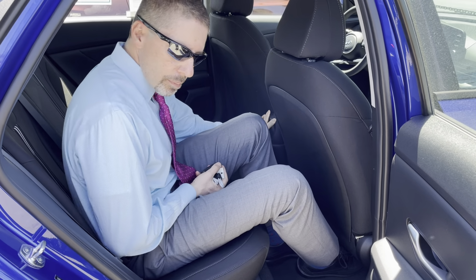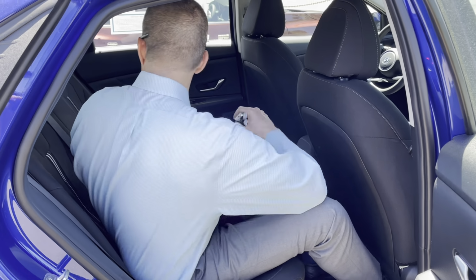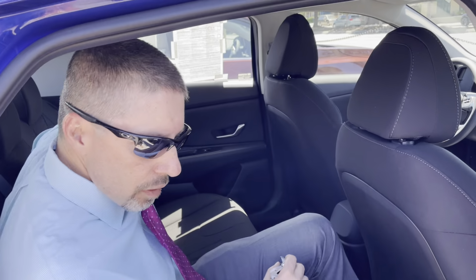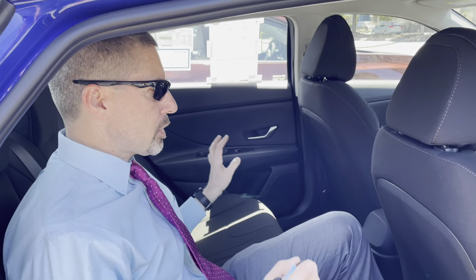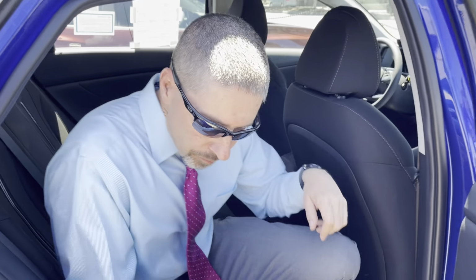There are no outlets for AC. There's no USB. There's no armrest, so pretty Spartan. Not a lot of things around here, but fairly comfortable. Let's look at the trunk.